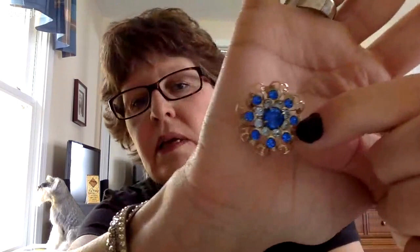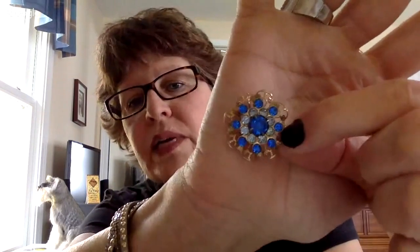Another one. I remember when you got these too, Carla. There's another one. It's blue, brilliant blue. You can't find these anymore. So I'm always happy to get these old pins. Even though they don't go for a whole lot, I just think that you don't find them anymore. Or, you know, they don't make them anymore. You find them sometimes.